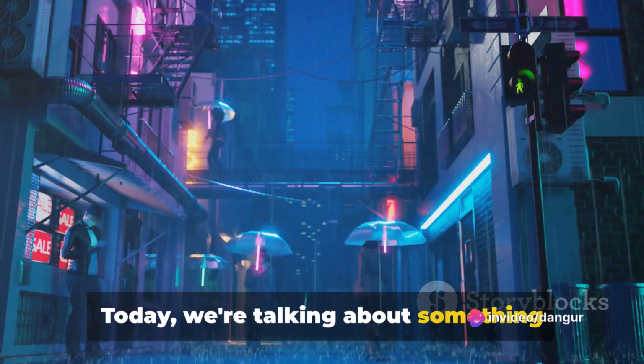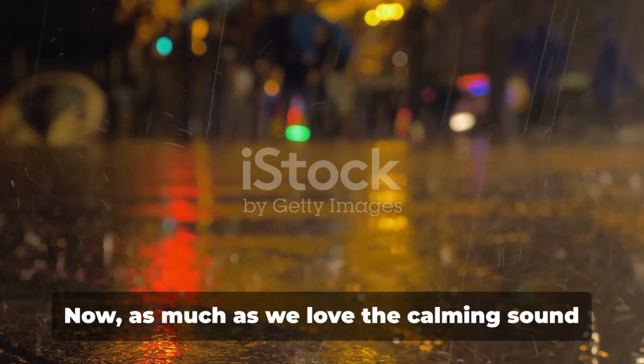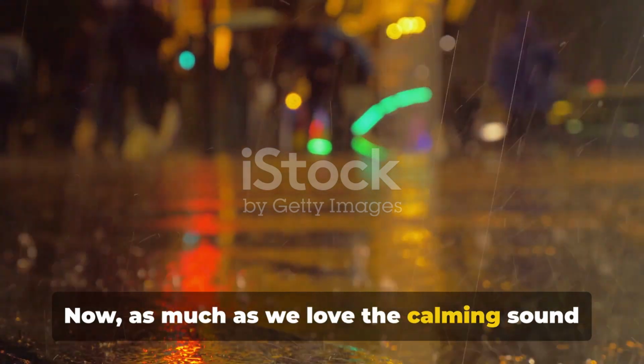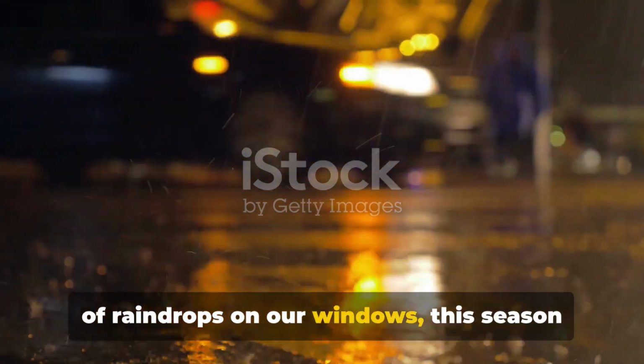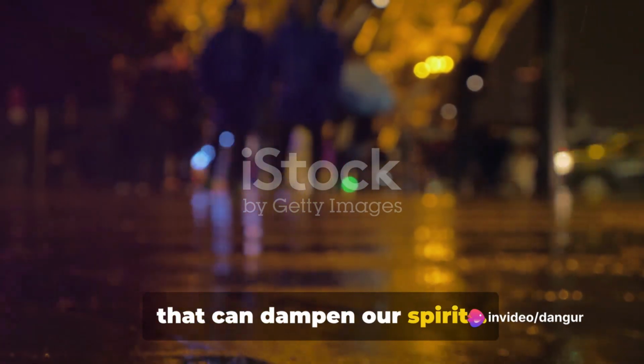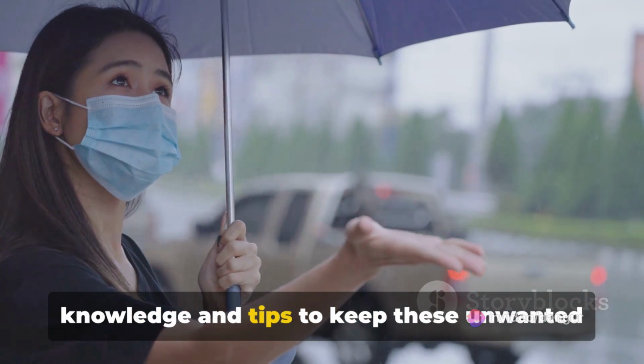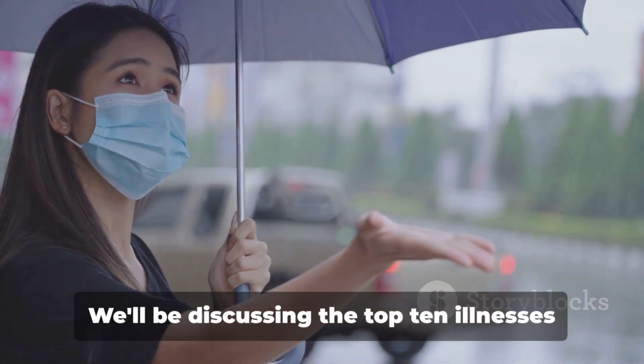Today we're talking about something as inevitable as the change of seasons, the rainy season. Now, as much as we love the calming sound of raindrops on our windows, this season also brings along a surge of illnesses that can dampen our spirits. But fear not, we're here to arm you with knowledge and tips to keep these unwanted guests at bay.